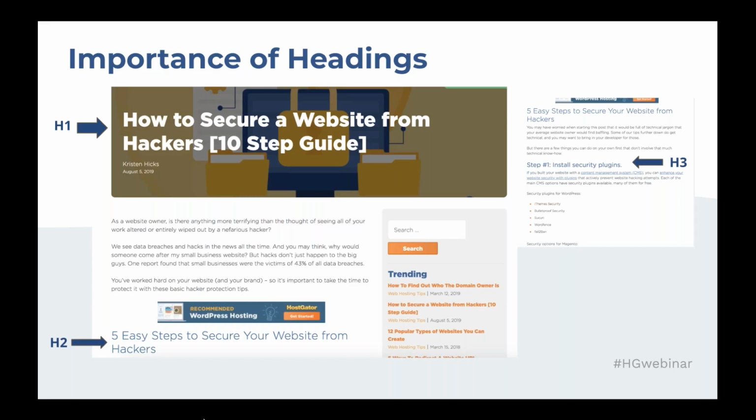H2s are your subheadings. They should be used to help organize your text. You'll want to include some of your mid-volume keywords in your H2s where applicable. You will always want to have H2s, and unlike an H1, you can have multiple H2s throughout the page. H3s are your H2 subheadings. H2s can be helpful in organizing content, and they're another great place to put keywords if you can.